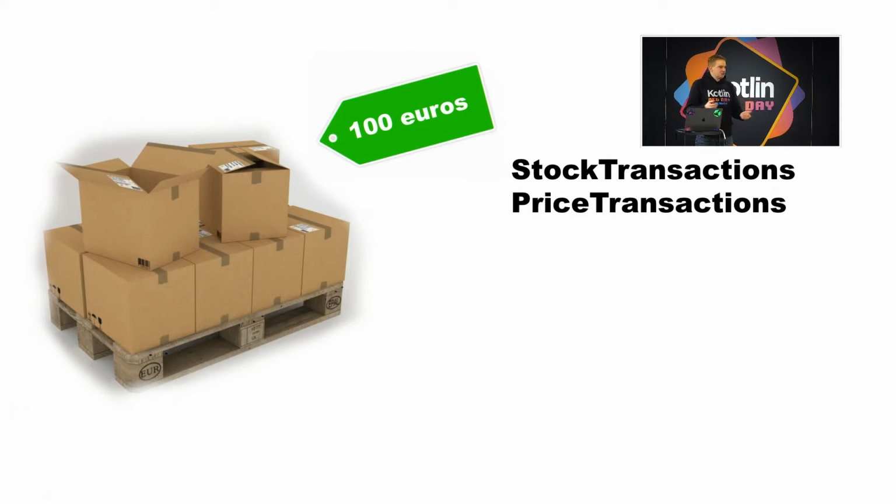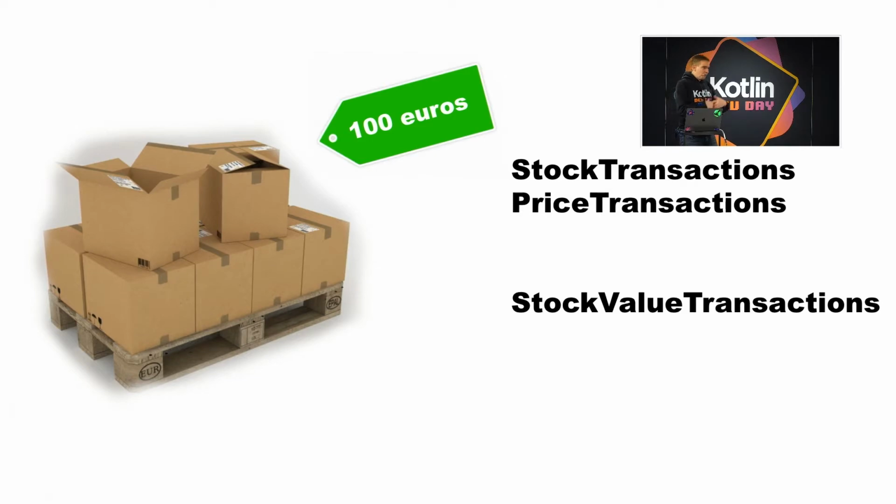And we have price transactions, like we figure out, or we think, that we bought this for this offer, or maybe we bought it for that offer, and maybe we have this kind of rebate on this offer if we sell enough, stuff like that. So we have both stock transactions and price transactions. And then what we want to know in the end is how much our total stock is worth. So these stock transactions and price transactions turn into stock value transactions.